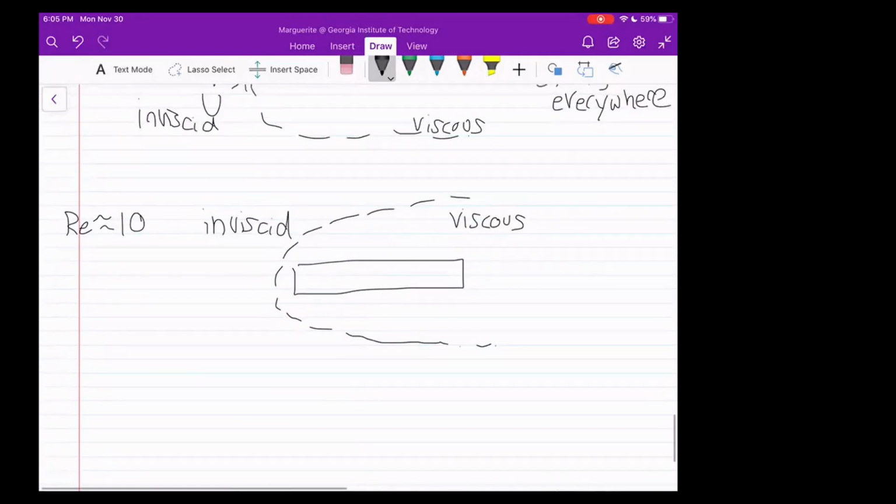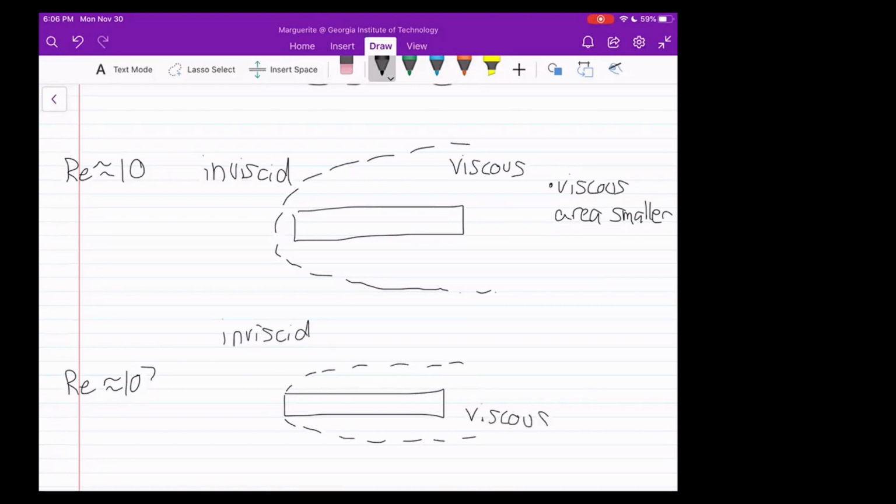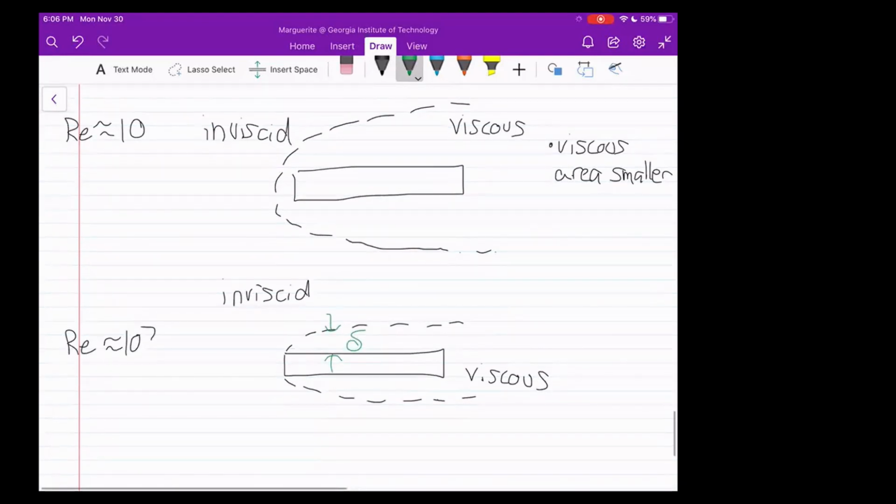Okay, so yes, at the Reynolds number about 10, this viscous area becomes smaller. And then lastly, at Reynolds number of 10 to the seventh, again, we're seeing this really thin area. And this time it's going to start right at the front of the plate. So this is inviscid. This is viscous. And again, this is our boundary layer. It's going to have a height delta. And if our plate has a length L, then delta is much less than L.